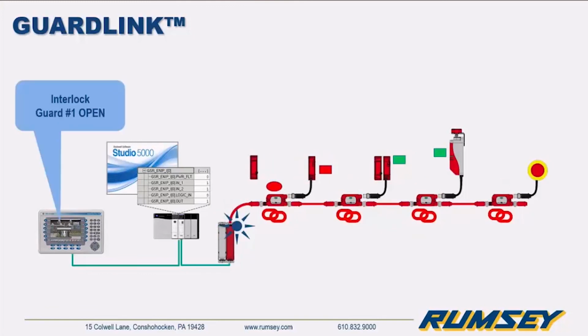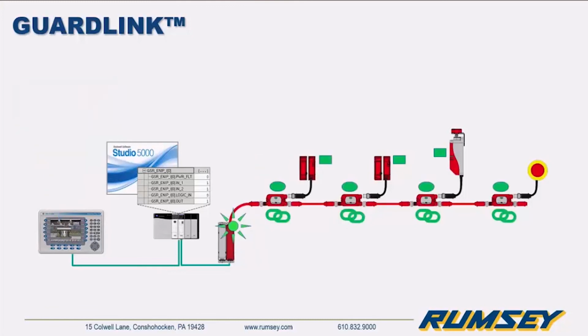So here we have just a non-contact switch, what we would call a sensor guard. When the door is open, you can see that the top circular LED turns red, and all of the other ones will start flashing, and the chain at the bottom is broken. When you close it, it resets, and you can start your system back up.